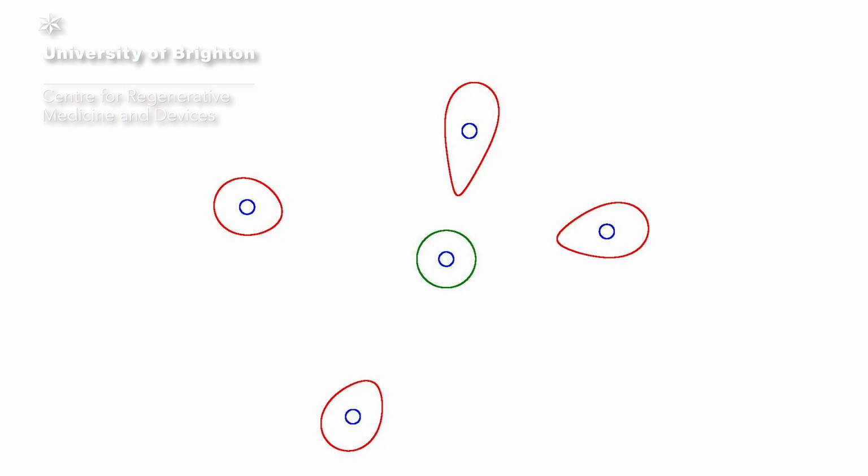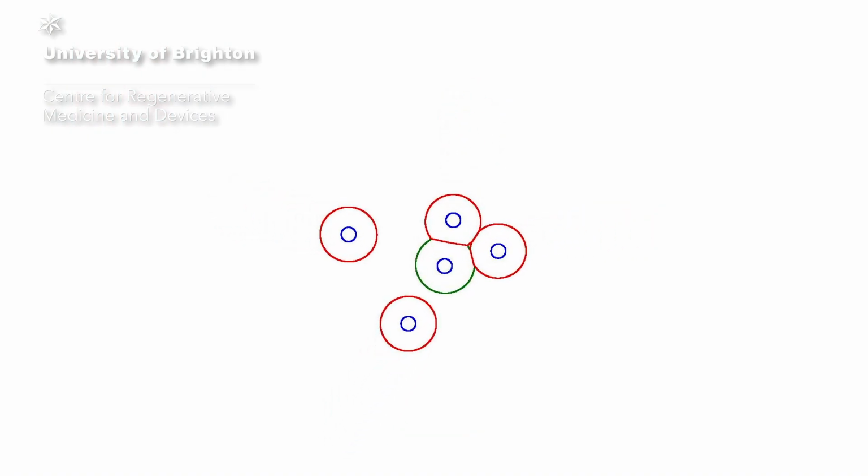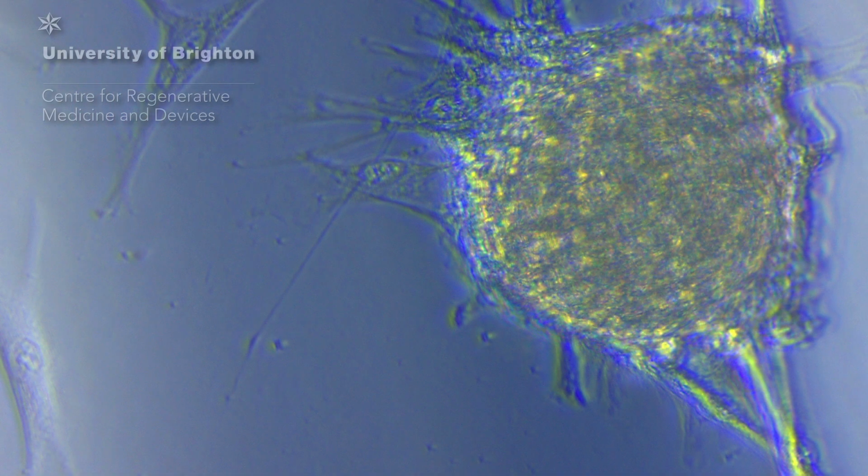They do this by deforming their outer membranes in the direction in which the chemical signal is increasing. The body of the cell will then follow the deformed membrane as the cell returns to its original undeformed shape. In addition, the research is investigating how being part of a cluster affects the way in which the cell reacts to the chemical signal.